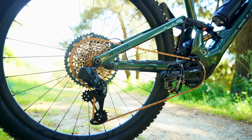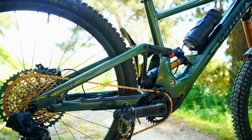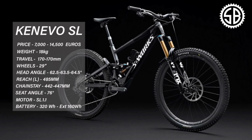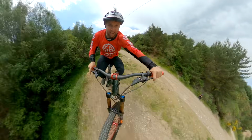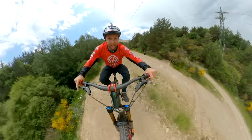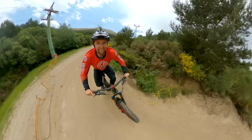The Kenevo SL is just over 18 kilos, rolling on 29 wheels, 170 mils of suspension front and back, SL 1.1 motor with a 320 watt internal battery with an optional 180 range extender. The geo numbers in a large: reach 485, chainstay 447, seat tube angle 76 degrees and head tube angle 63.5.